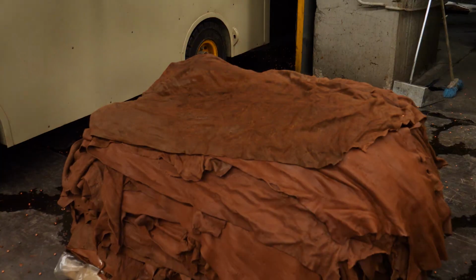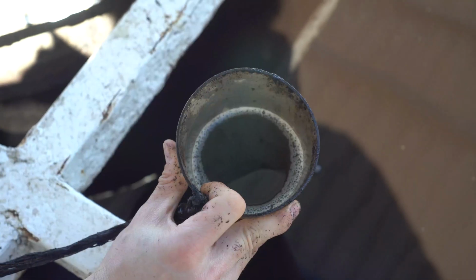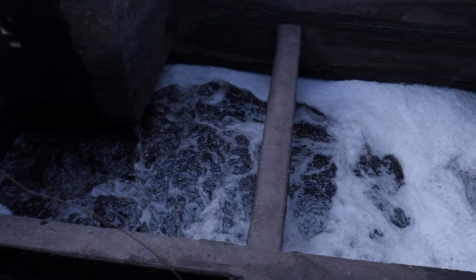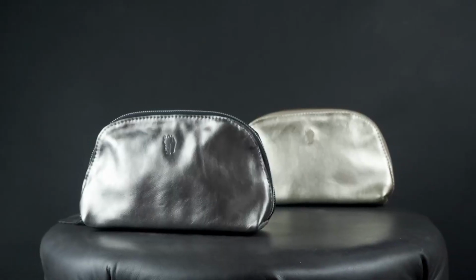Since day one, we have been working with sustainability, but we have been taking it to another level since 11 years ago. We have our own water treatment plant. It's almost black water when you take it, and when we return it, it's clear water. We can be sure that we're not going to cause any problem for any finished leather product.